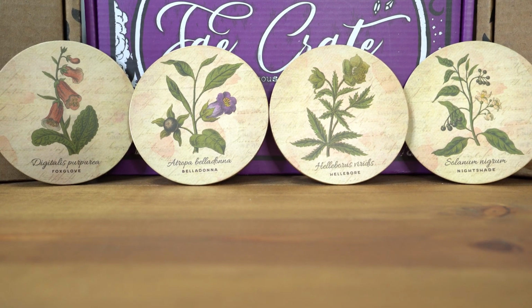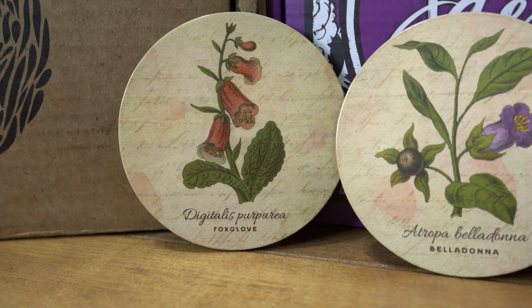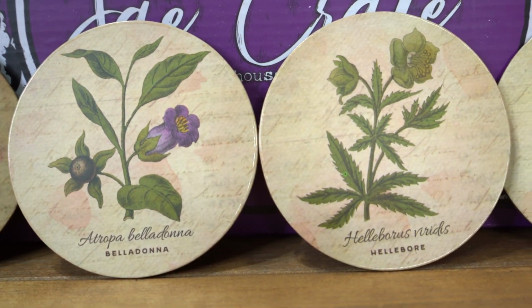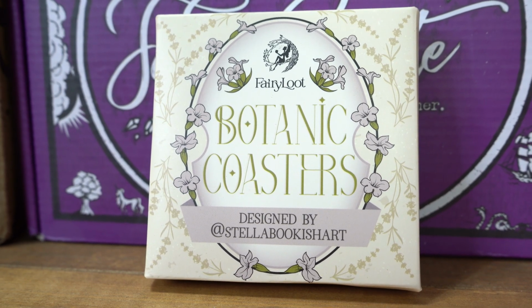Fairyloot Botanic Coasters, designed by Stella Bookish Art. Oh, Atropa belladonna. I can't talk this morning, goodness. And it's a picture of the belladonna plant. The cork bottom. Okay. So it's got their Latin names and then their common names for all these flowers. So we have belladonna, hellebore, which I've not heard of, nightshade, and they're all poisonous, and foxglove. That's a very pretty flower. Okay then, so we have poisonous plant coasters. That's cool.